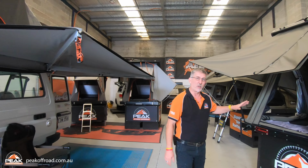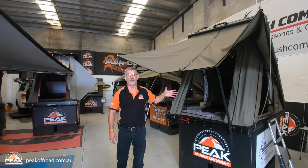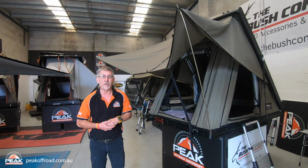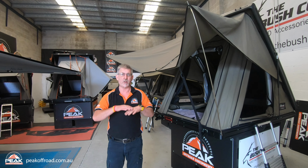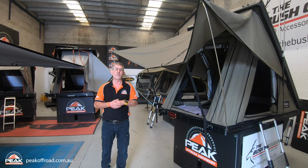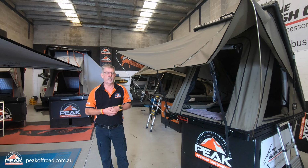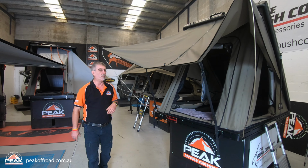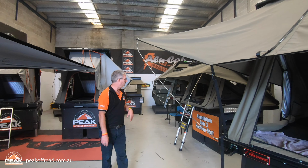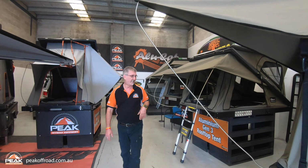To my left here, we've got the Bush Company Alpha. Again, stocks are coming back now. It's actually getting a little bit better as COVID's going down in some places and production's ramping back up again. And we're starting to get a little bit more stock, or more consistent stock. For everyone around, stock is a big issue.